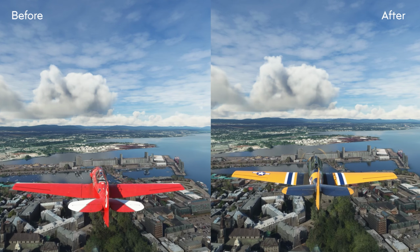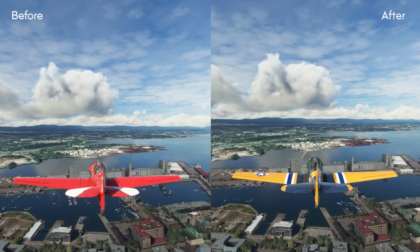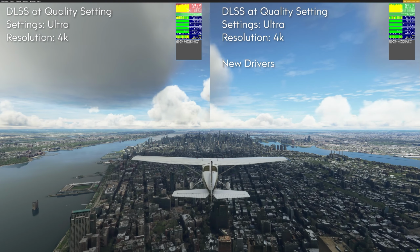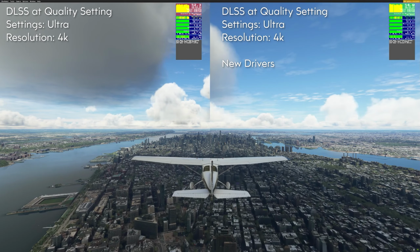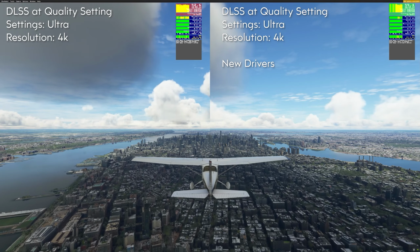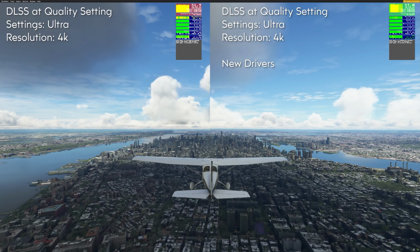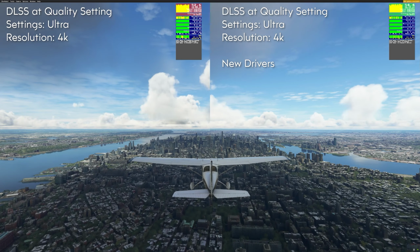Now, another thing I wanted to do, moving away from comparisons here, is to have a brief look at NVIDIA DLSS support as we got in the previous sim update. The reason I want to revisit this is, as I said in a previous video, there is a new Game Ready driver. The Game Ready driver has a specific fix in it for Microsoft Flight Simulator, so I wanted to do two comparison tests. On the left, we've got the DLSS setting on the previous driver, and on the right, we've got the brand new driver.